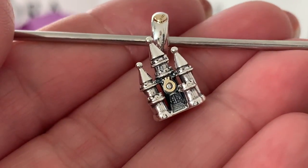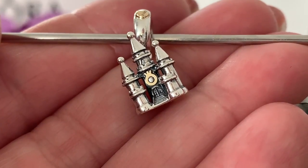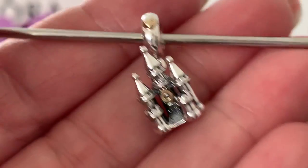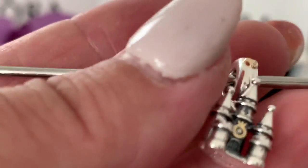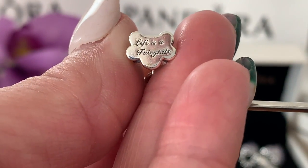So you have the towers, five towers on there. And now you see the Pandora logo, the stairs, even the door, so, so cute. And let me show you the back. This is the back of it. And this one has an engraving. It's backwards. Let me show it right there. Okay. So it says, "Life is a fairy tale."